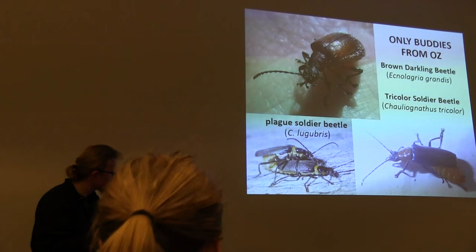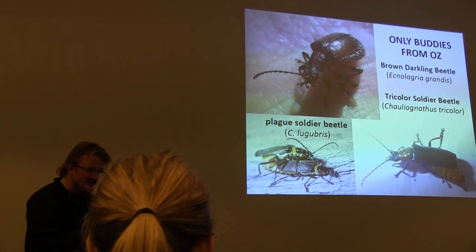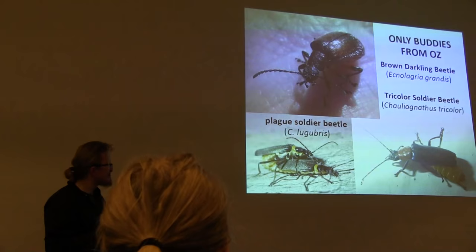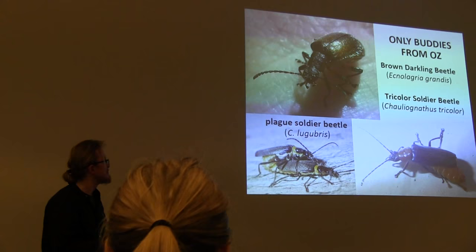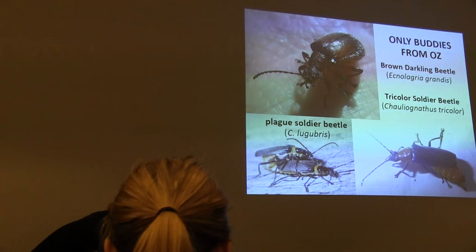Now we have some beetles. It won't take long anymore, and then we have to discuss the black ones. But with these ones, the black soldier beetles, they were everywhere when I arrived. The same with the brown darkling beetles, or as Martin told me, honey brown beetles, because they look like dark honey. I was surprised, I first thought it's a leaf beetle, but when I tried to ID them, I realized it's a darkling beetle.